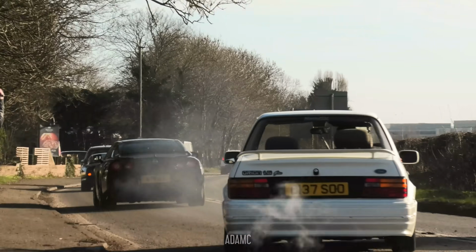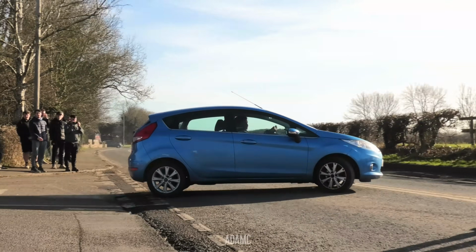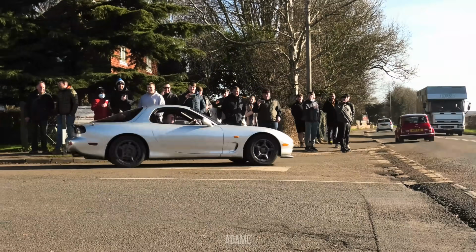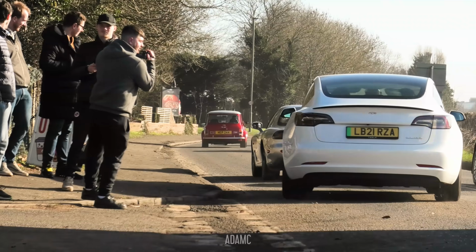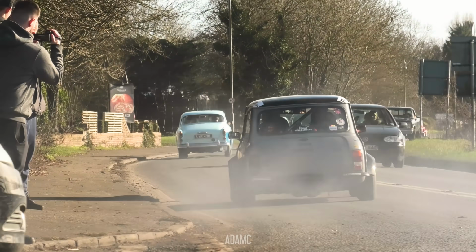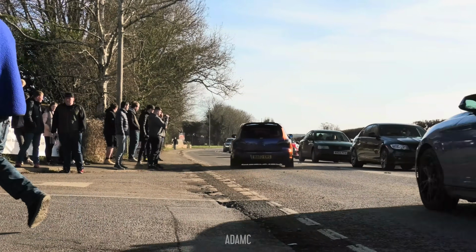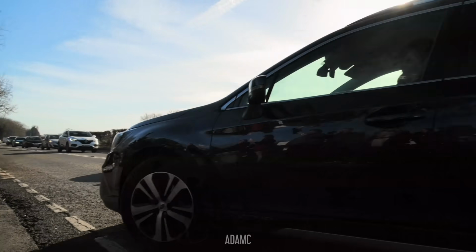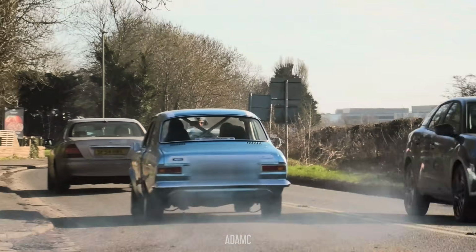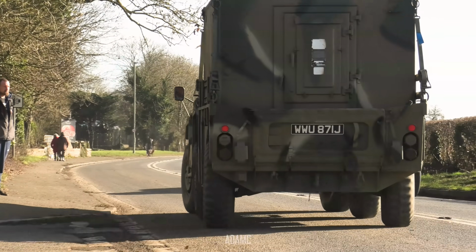GTR. Turbo MX5. Go catch it! No! Go catch it! Come on, Barry. Oh, this Mini's gonna send it. Looking forward to hearing the straight pipe diesel. Oh, it turns! Rear wheel steering.